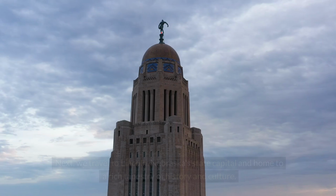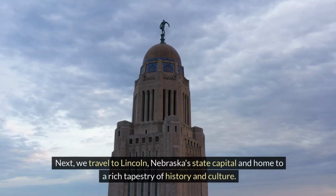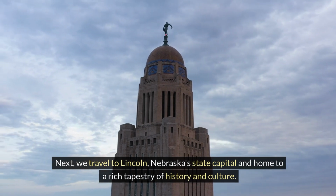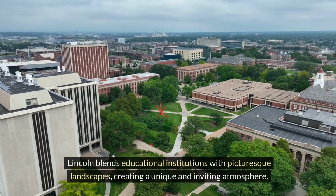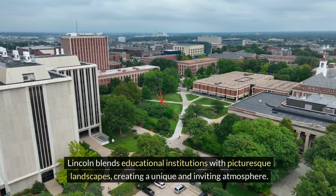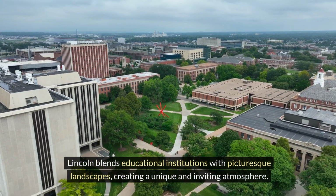Segment 2: Lincoln, Capital City Charms. Introduction to Lincoln. Next, we travel to Lincoln, Nebraska's state capital and home to a rich tapestry of history and culture. Lincoln blends educational institutions with picturesque landscapes, creating a unique and inviting atmosphere.